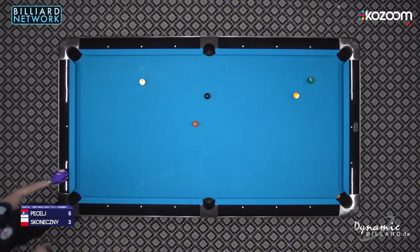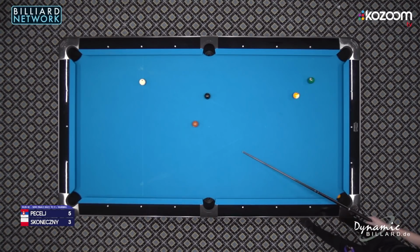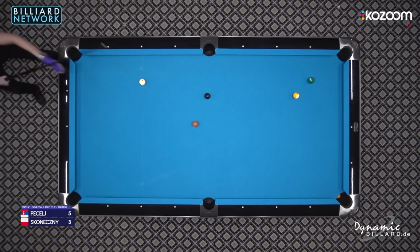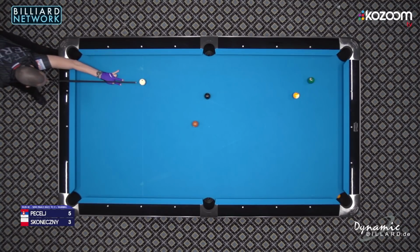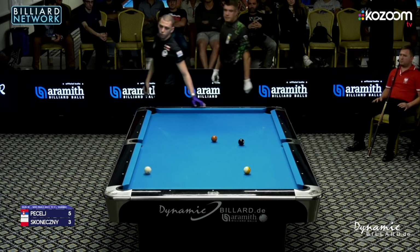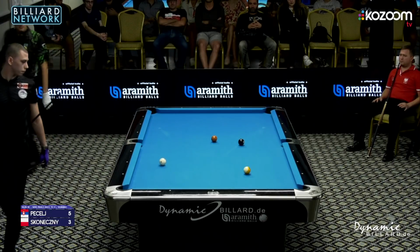Got a little angle. Excuse me. He just wants to go 2 rails here. He wants to shoot it slow with right. He could come all the way around. It may be easier to shoot it hard and go around and shoot the 7 in the side over here, but I don't think he will. He'll just put a lot of right on it and slow roll it and play the 7 down there in the corner. Like that. Good shot.